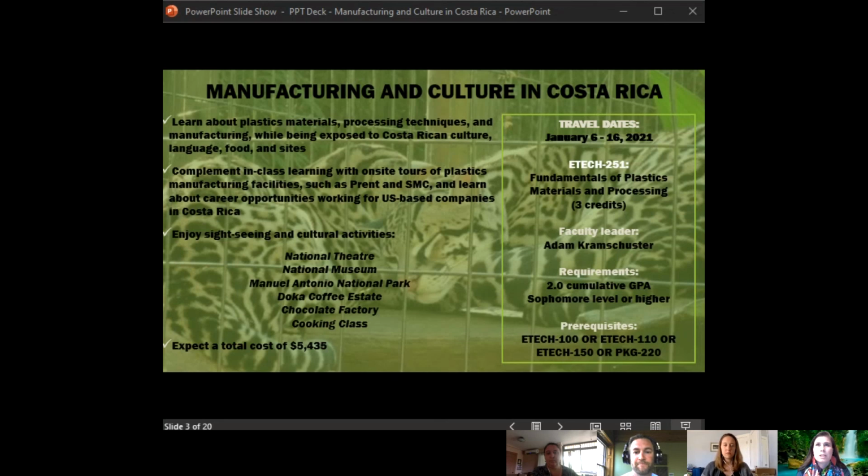Mm-hmm. Yeah, luckily we have a lot of data now that statistically shows that study abroad participants are earning more than their peers who don't participate in study abroad. They're getting hired at higher rates. So we absolutely see it in the numbers.